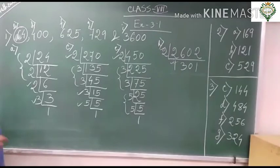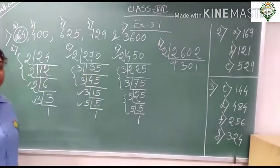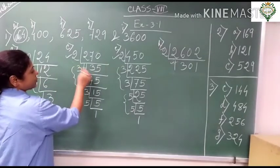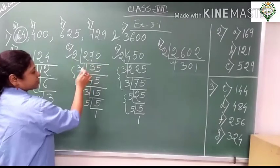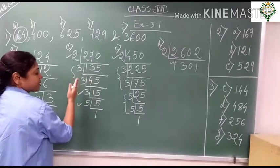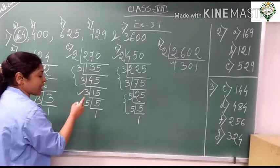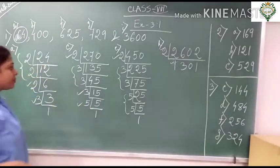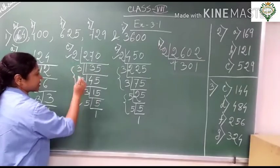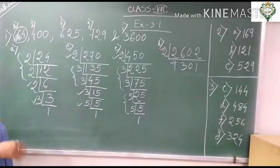Now next one, C, is 270. You can say the 0 is an even number, so maybe no. So let's do the prime factorization. 2 1s are 2, by 2 I have divided first, so it is coming 135. By 3 next it is coming 45. By 3 again it is coming 15. Again by 3 it is coming 5 and again by 5 it is coming 1. So ultimately it's not a perfect square number because, see, I have given the second bracket and it's only one pair of 3 we are getting. Others are odd numbers. Okay.